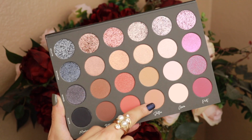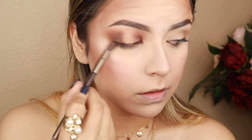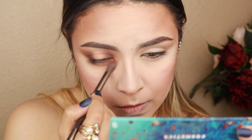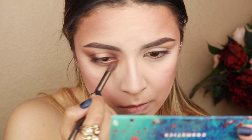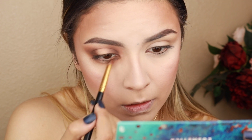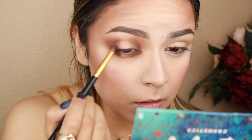And now I'm repeating the same process on the lower lash line, just taking a fluffy brush and brushing the shade Soothe all over that lower lash line. And then we're switching to a pencil brush for those deeper colors. I'm going in with the dark brown Ritual in the matte finish and just deepening things out on the inner corner of the eye and then on the outer portion of that lower lash line, just mimicking what you're doing on top to the bottom.